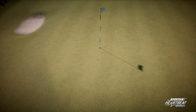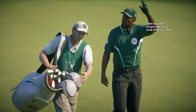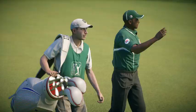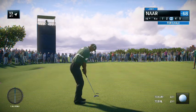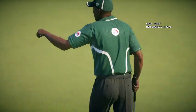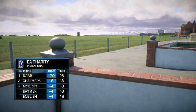Frank, that is how it's done. Yeah, take a grosse of those. That is a lesson in itself. And now a chance for eagle. So a tester from 4 feet. Wow, that eagle makes everybody else look sort of average, Frank. And look at the size of that lead on the leaderboard now.